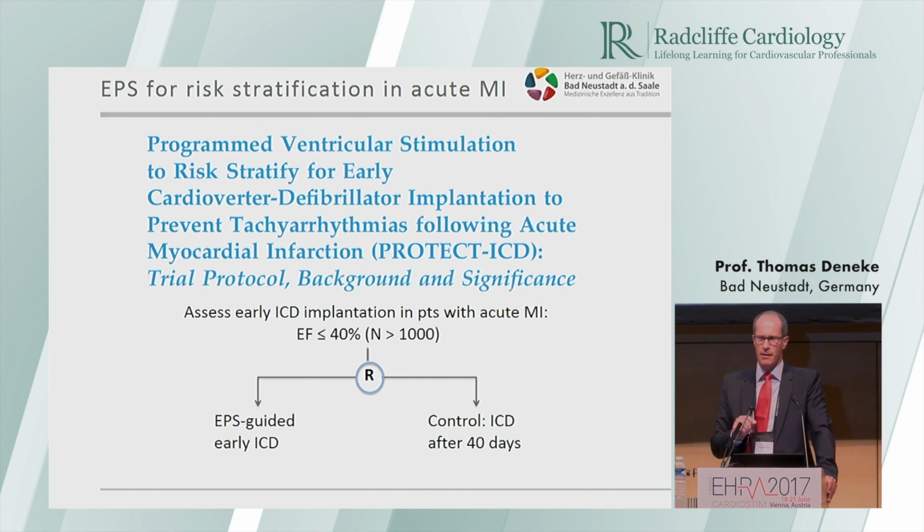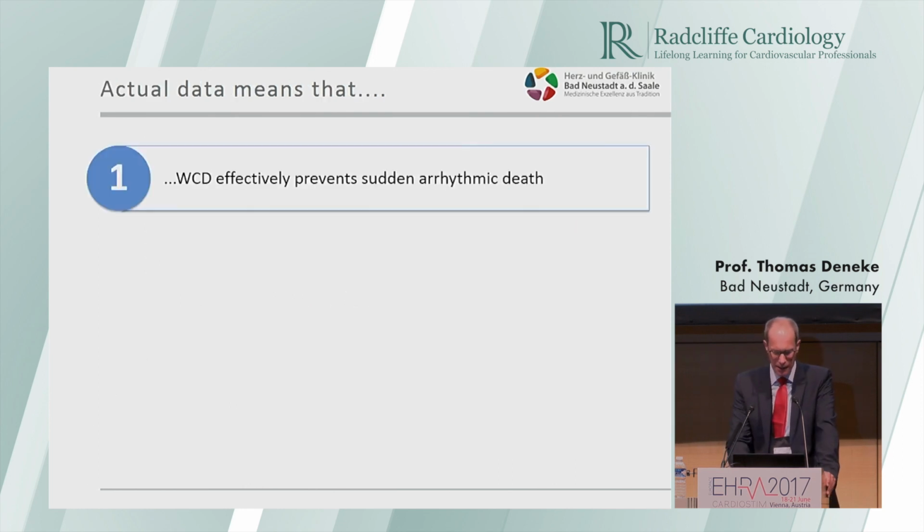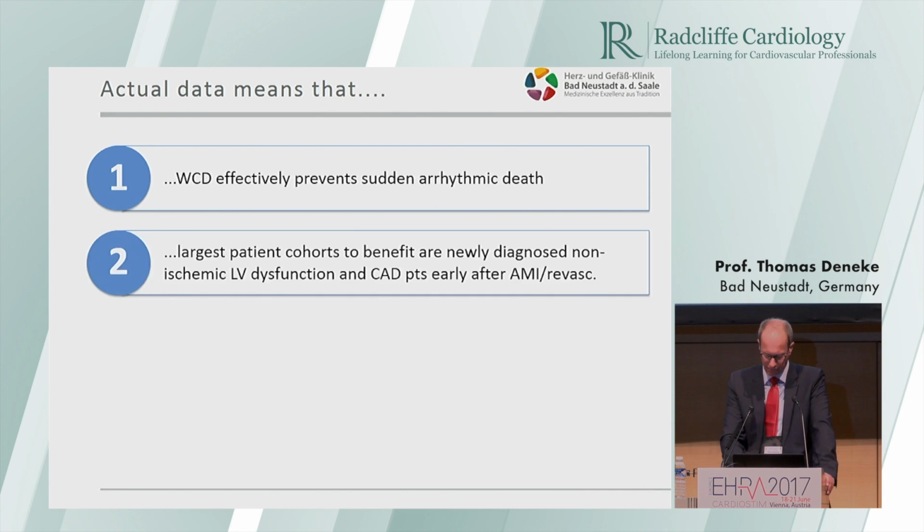or if there's nothing induced, they will not receive an ICD, and this is compared to the regular setting, which is guideline-based ICD after 40 days if the ejection fraction persists to be low. So in conclusion, the actual data means that the wearable defibrillator is effective in preventing sudden arrhythmic deaths.